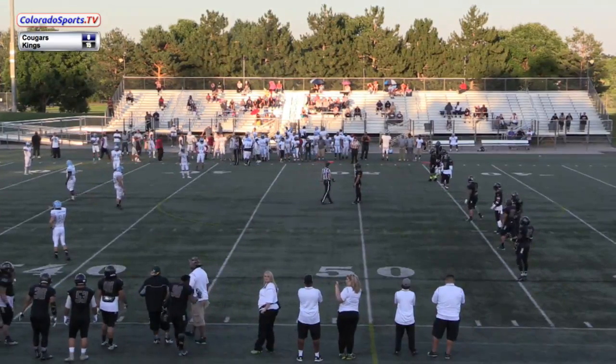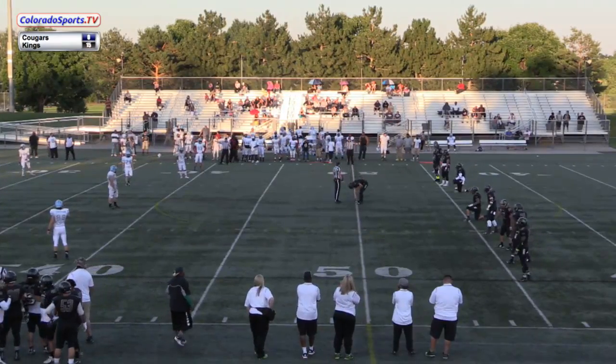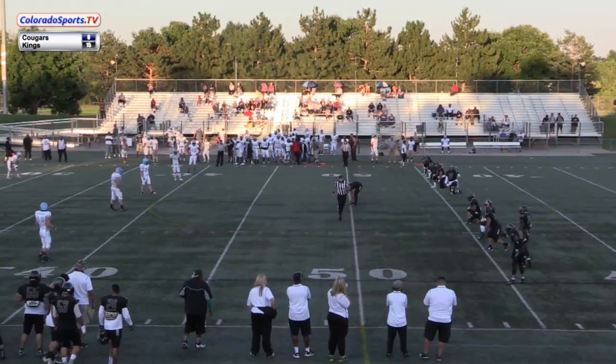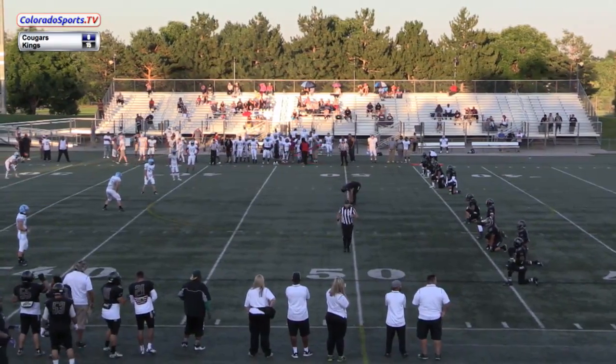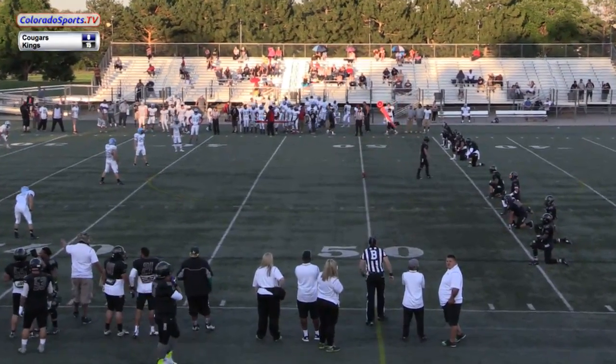Cougars are starting off slow here. If they don't do something quickly, if they don't come down and get a score, I mean, we might see the Kings run away with this one early. I mean, this is why we put on these games, having teams from different states that are champions play each other and, you know, getting this kind of exposure and getting out of our comfort zone.